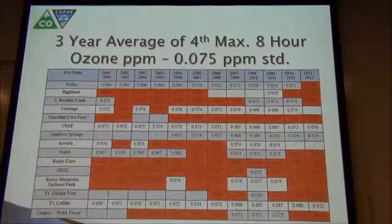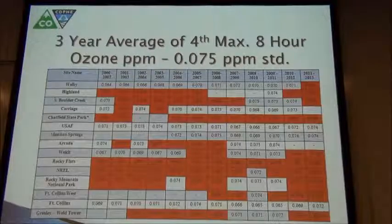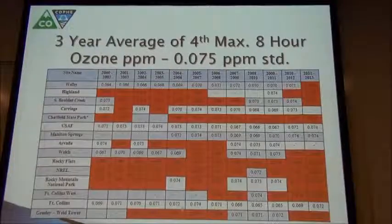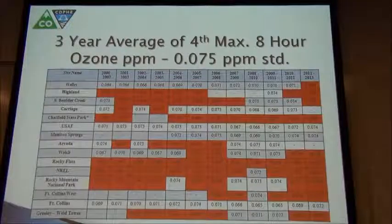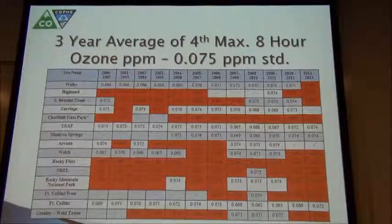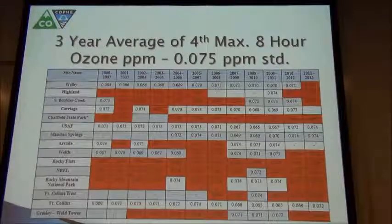Now the other thing. The EPA has been under this court order for years now to go back and look at the ozone standard yet once more. Most people accept that the science justifies a 0.060 to 0.070 ozone standard. And they're under court order to change it or leave it alone, but do something with it by mid-December.